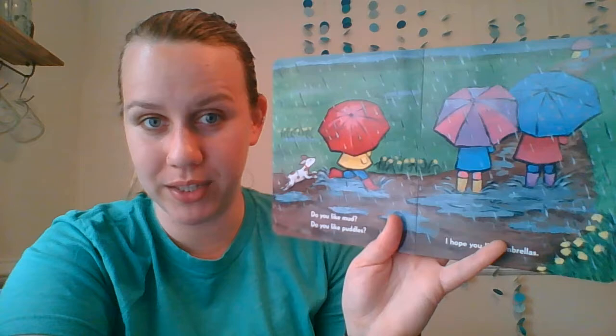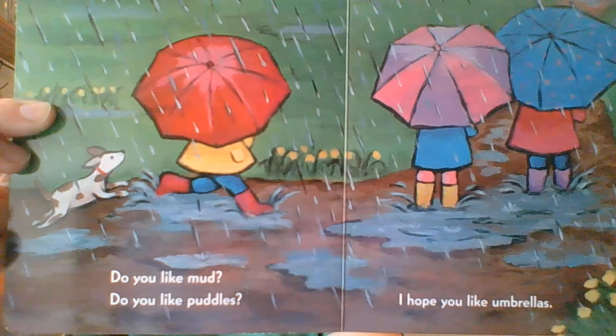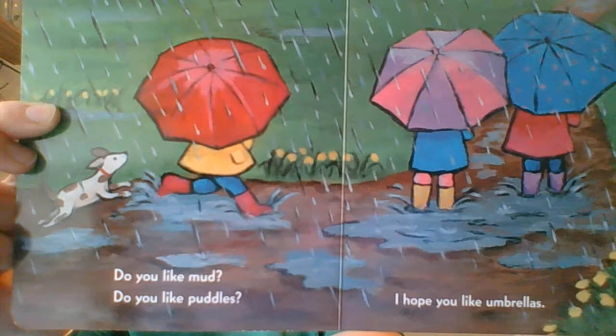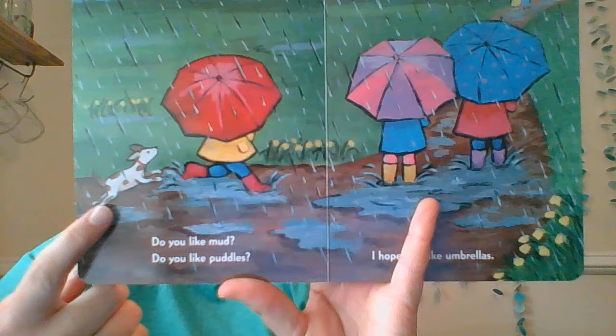Do you like mud? Do you like puddles? I hope you like umbrellas, because in springtime there's a lot of mud and puddles, and you're going to need an umbrella to stay dry. Some people wear raincoats and rain boots in the springtime too. What animal do you see on this page? Do you see an elephant? Do you see a giraffe? Do you see a cat? Do you see a dog? I see a dog. I see a little white dog. Can you find him? There's the little white dog, and he has brown spots.